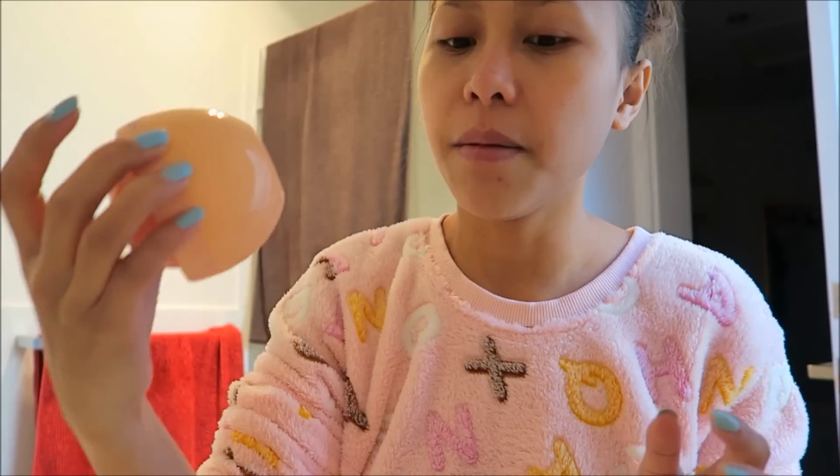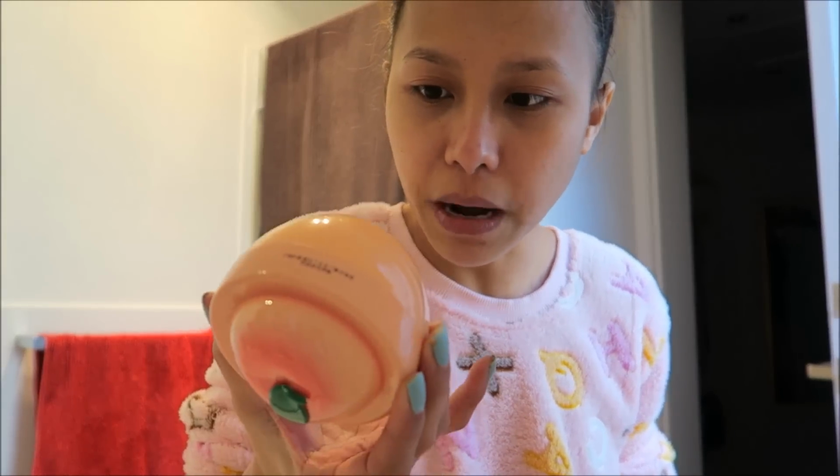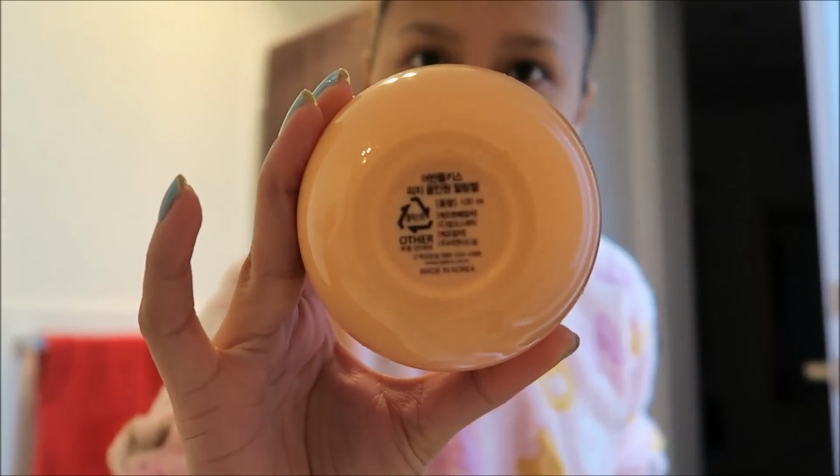Walang etchos. Mabibili to sa beautique.com. Kaya lang, yung Beautique daw hindi nagsiship sa Pilipinas. So, that's a bummer. Pero kapag nakita nyo to, tapos nasabi ko naman sa inyo kung anong pangalan niya kanina, it's made in Korea. Sobrang ganda. I really like it.